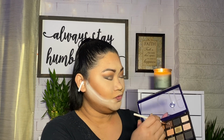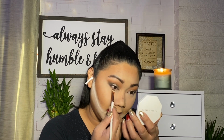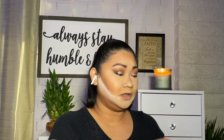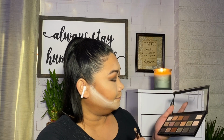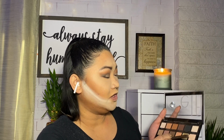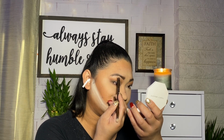And then going back to our under eye, I'll be going in with Muse, just putting it in the waterline. And I'm going to go in with Truffle just to blend this all out, so it won't have that harsh line right there. Make sure your upper and the lower are connected. And going in with, which one am I going to use? I'm going to go in with Glamour. That's the shade that I'm going to use to highlight my brow bone, and also our inner corner.